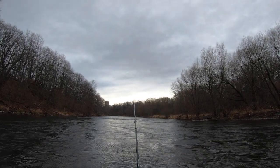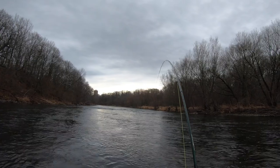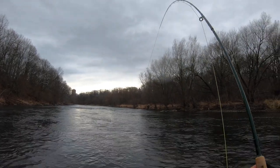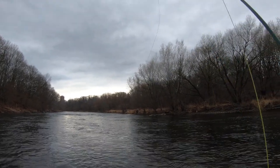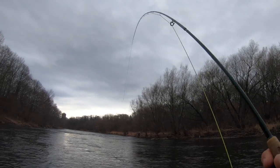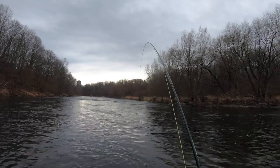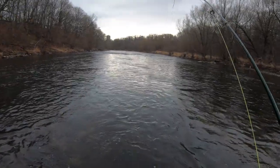Oh yeah. Oh, he's a big guy. He's a big guy. He's coming at me. Don't tell me he got off. Okay, he's on. Come on. Had the drag a little too loose. And then he started coming right at me.